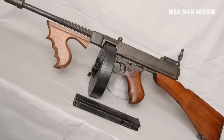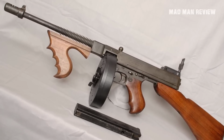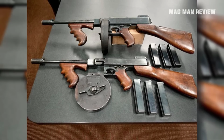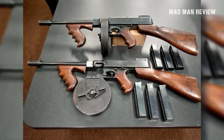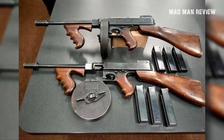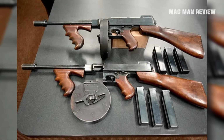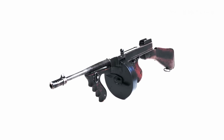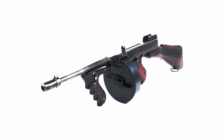In addition, the Standard Manufacturing Model 1922 uses a beautifully grained walnut stock with a pistol grip and foregrip and a hard black finish. The barrel measures 16.4 inches, giving the gun an overall length of 34.5 inches. No doubt, this has got to be one of the better replicas chambered for the .22 long rifle on the market today.